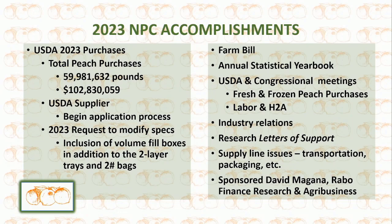Aside from the industry relations, we try to get out a few times a year. I can't obviously get to everybody, so anytime you're having a state or a regional meeting and you'd like me to just be there to visit, I don't need to say anything, I'm happy to do that. Would love to visit your operations as time permits.